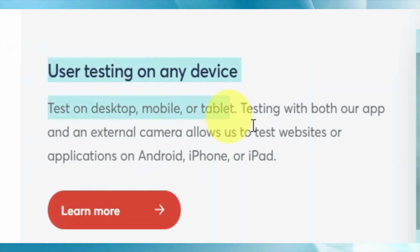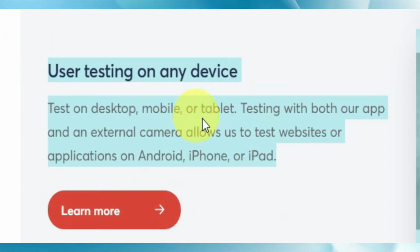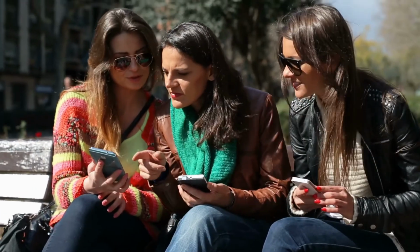Test on desktop, mobile, or tablet. Testing with both our app and an external camera allows us to test websites or applications on Android, iPhone, or iPad. That's why you can do this with your phone. Of course, in the end, it's your decision.